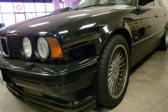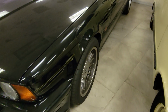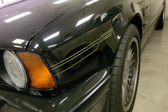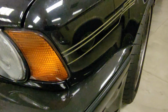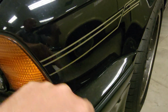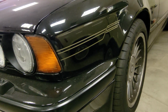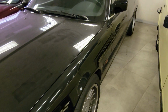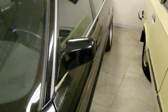Most of the paint is original. I would have to meter it, but I think there was a small spot repair on the fender, and the way they did it, it was all done in Japan. It's pretty amazing because they actually went over these original pinstripes, and you can barely see it. And I think another one is on the door. All these repairs, I think there's only two. They're very hard to notice.